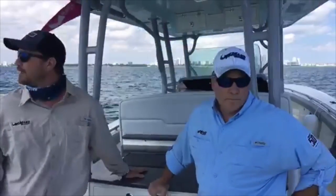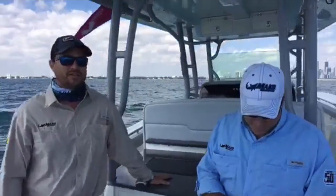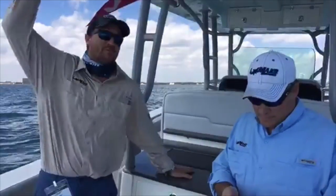The hull bottom on this boat has had a lot of tooling and different things like that, so that's the reason this ride is so smooth and dry. It's an awesome ride boat. We hope you guys get to take a ride one day and do some fishing with us, because it's pretty amazing, that's for sure.